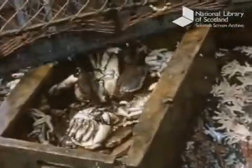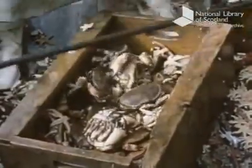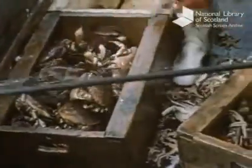The winch rattles into life, and the first creel breaks the surface. Crabs have been caught in some of the creels. Sometimes only one crab, but sometimes 3 or more. One creel is brought aboard every few seconds. They are emptied quickly, and soon the crab boxes begin to fill.